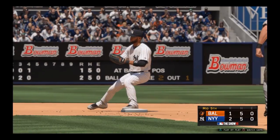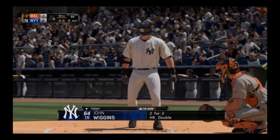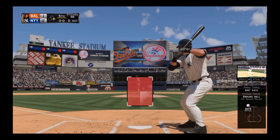More matinee baseball here on a Wednesday afternoon following this. Settling in now, John Wiggins. He went deep in his first at-bat. We'll see what he's got in store for us here.